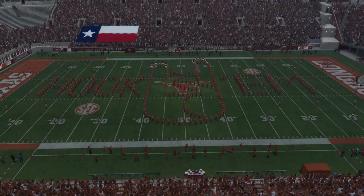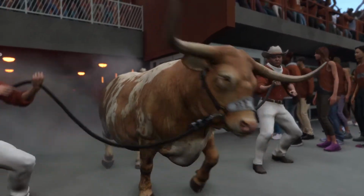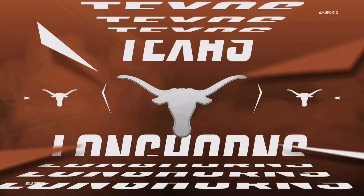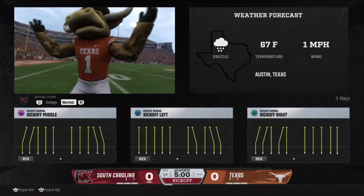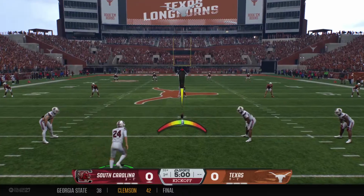From Austin, Texas, DKR Texas Memorial Stadium. Time is starting to run short in this season. The goals, the aspirations are still alive, and we're looking forward to this one here in Week 10 of our coverage of EA Sports College Football. And the Gamecocks will kick off first, and here we go.